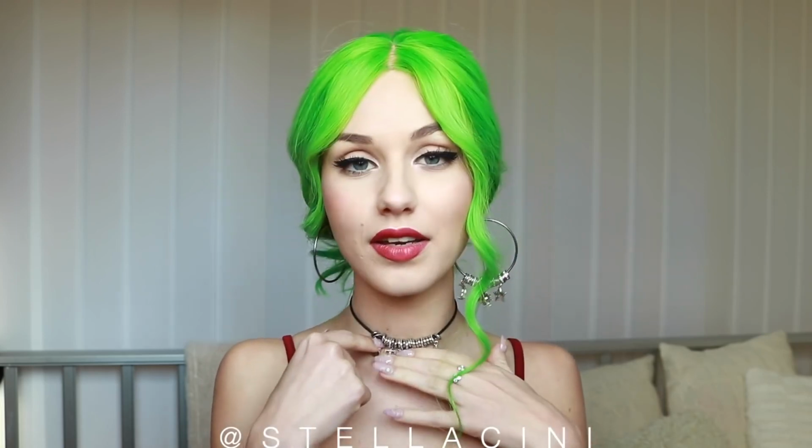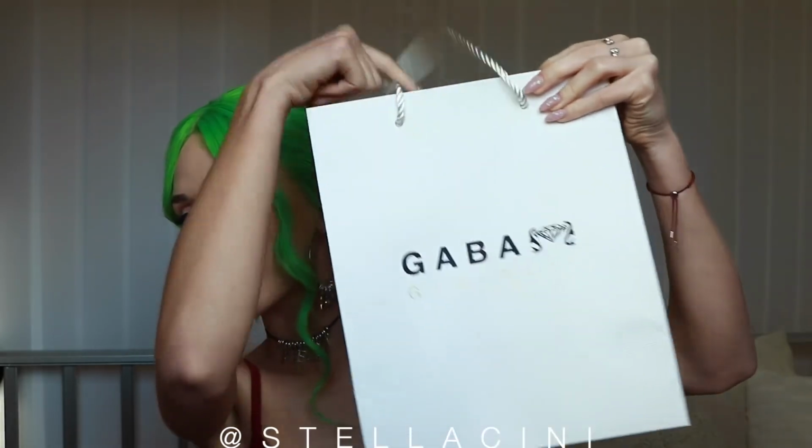I also decided to put on these custom made earrings and necklace. They're by Giovanni Raspini, and they're one of those build-your-own-jewelry things. So I decided to put this on with my name and these really cool earrings. The jewelry was from Gaba here in Malta.